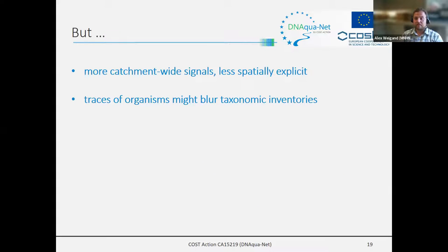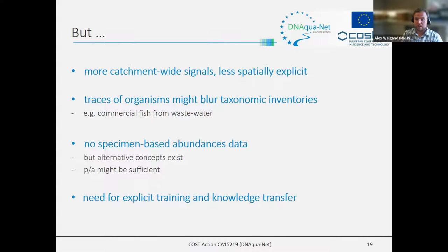But on the other side, the signals we obtained have to be seen more catchment-wide, less spatially explicit. And that's because we have traces of organisms which might blur the taxonomic inventories, which are not present at the site, but washed in or via gut content and so on. For example, the commercial fish from wastewater. And we also have no specimen-based abundance data, but alternative concepts exist for ecological status class calculations. For example, presence, absence might be sufficient.